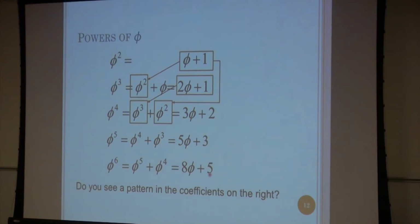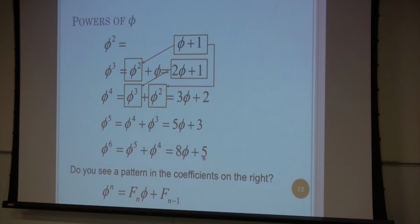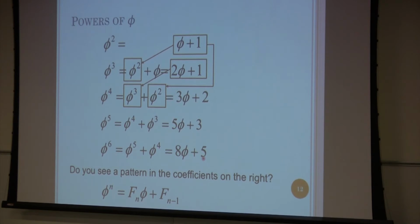So we're going to form a conjecture. We're going to conjecture that phi to the nth power is f sub n, that's the nth Fibonacci number, times phi, plus f sub n minus 1, the preceding Fibonacci number. So that's worth writing down. Now at this point, we see a pattern, but we haven't proven anything yet. But we'd like to prove this so we can move on.